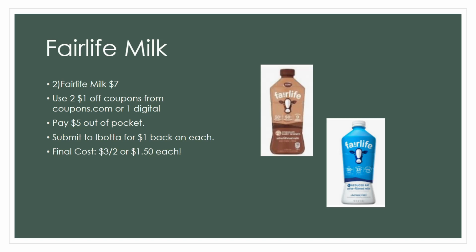Next deal is on Fairlife Milk. So this is a really great deal, and I drink this milk myself. I really like it because the shelf life is a lot longer, has more proteins, and it's a lot more filtered than the regular, Great Value or is it Borden milk? I think that's the name brand.